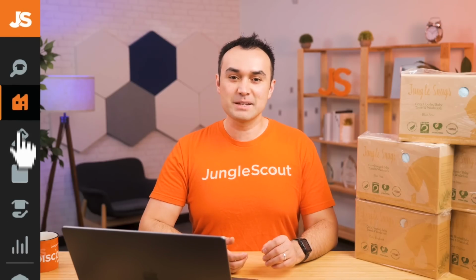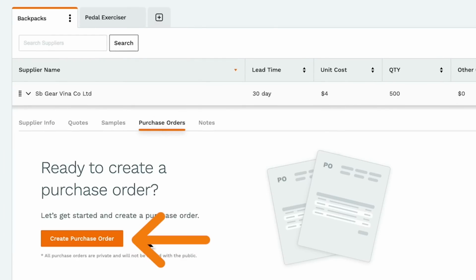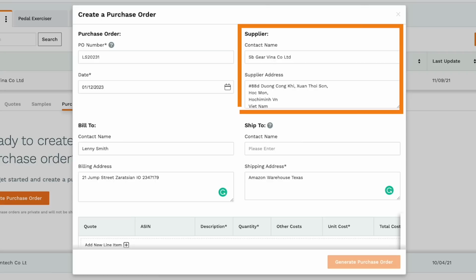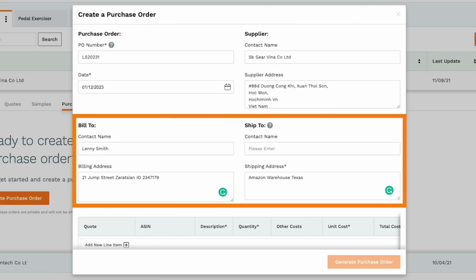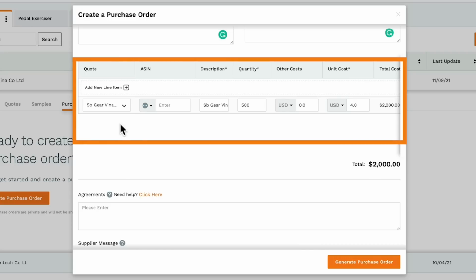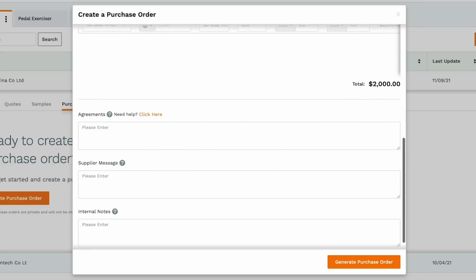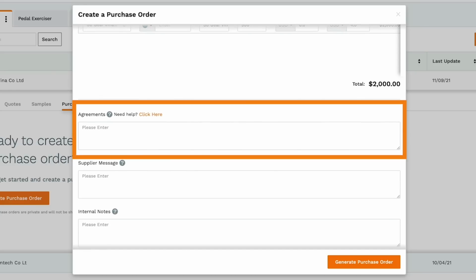You can find this in the supplier tracker by clicking the purchase orders tab where you can begin creating the order. First, fill out their contact information, then the billing and shipping address. Then, if you've been tracking quotes from this same supplier already, you can easily add that one in here, or you can just add in the quote details manually. Then I'd recommend coming down and adding some specific information into the agreements section. This helps you be super clear on what's expected by both parties. You can ask your supplier to sign this before placing your initial order.